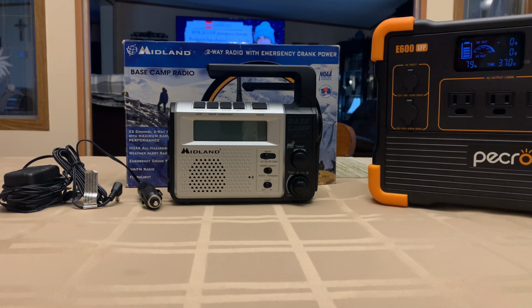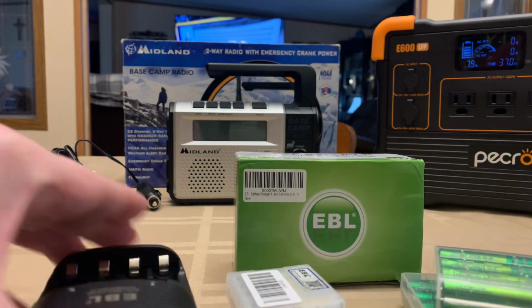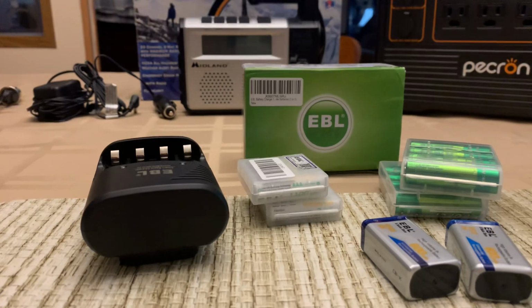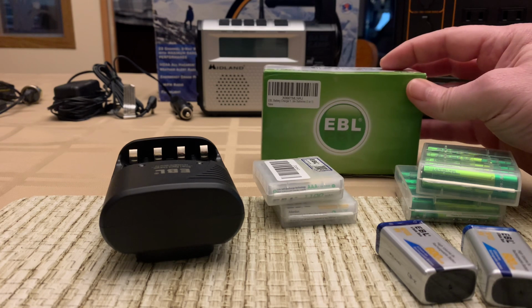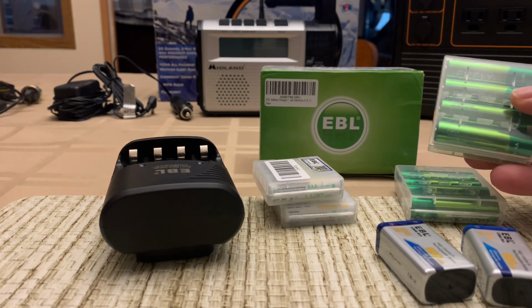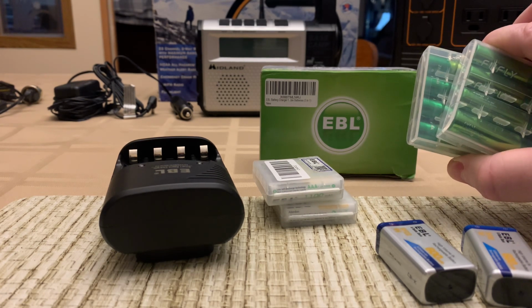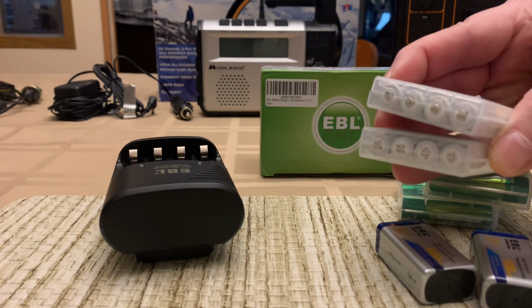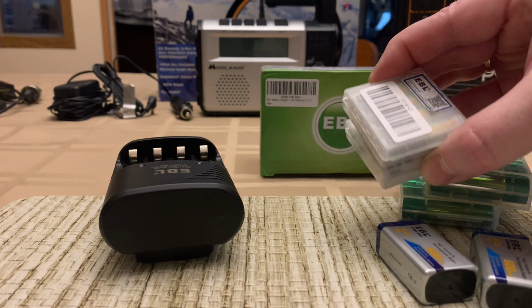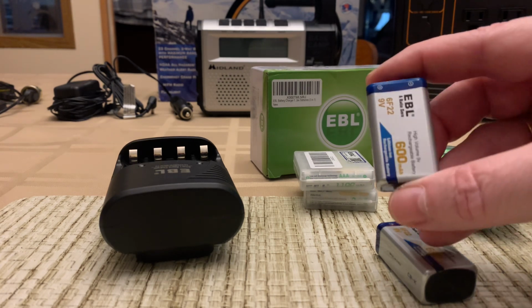And speaking of batteries, I'll just set this up right here. That way you can see them. These right here, sorry about that. These are EBL brand rechargeable batteries. Here you got the AA. They give you a little case for them. I've got 2-pack, 8 of them. Here you got the AAA. You can see them in there. Got 2-pack of them, 8 of them. And then I've got 4 of the 9-volt, right there.